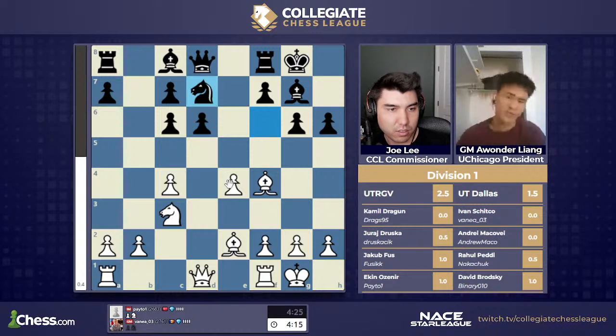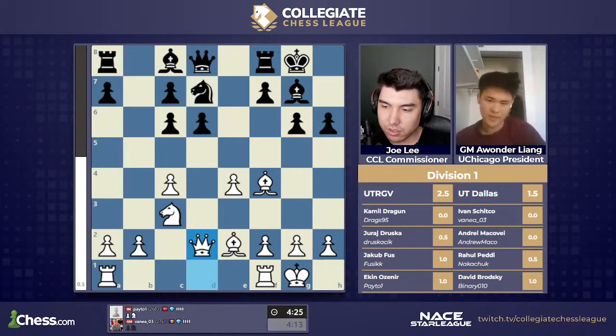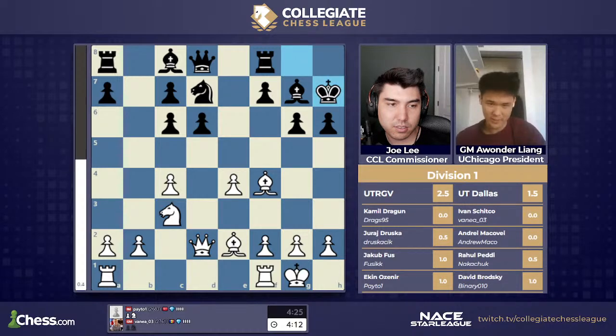On the other hand, a lot of times in these matches the openings aren't super important. Especially in 5+2, you can really get away with a lot. So we kind of just have a game here.